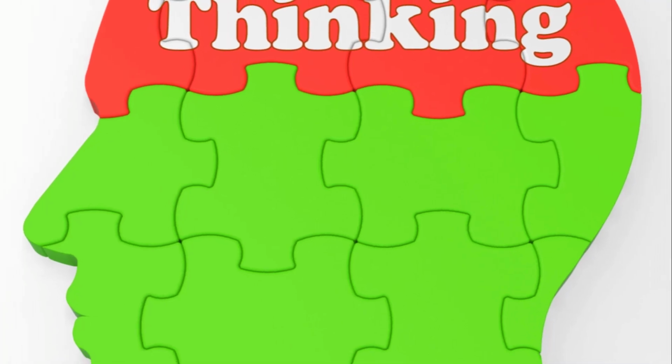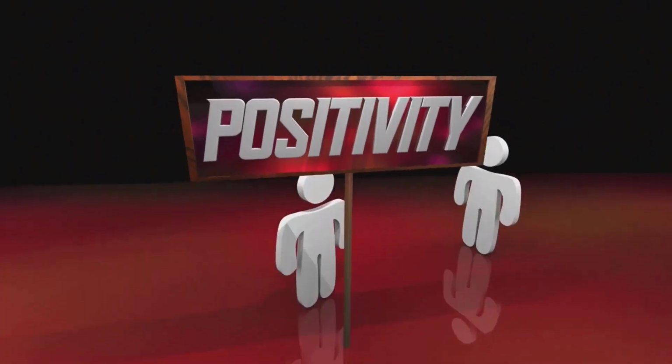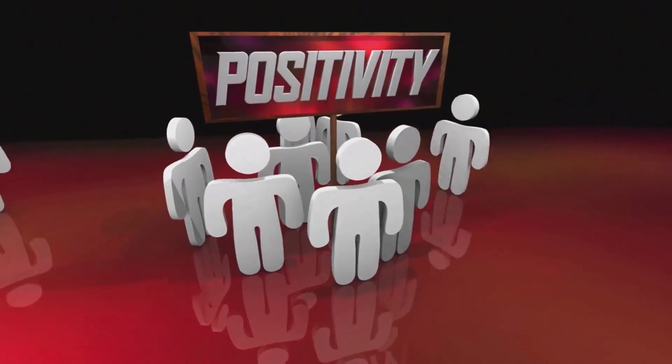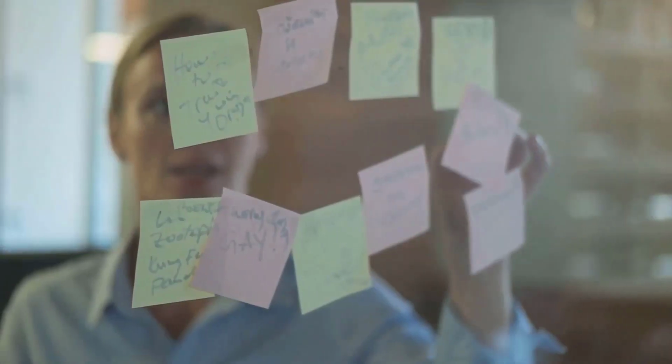Then we have the yellow hat, the hat of optimism and benefits. This hat encourages you to think positively, to explore the benefits and value in ideas. It's about seeing the glass half full, not half empty. The yellow hat might look at how a new product could open up a new market segment or how a policy change could improve employee morale.